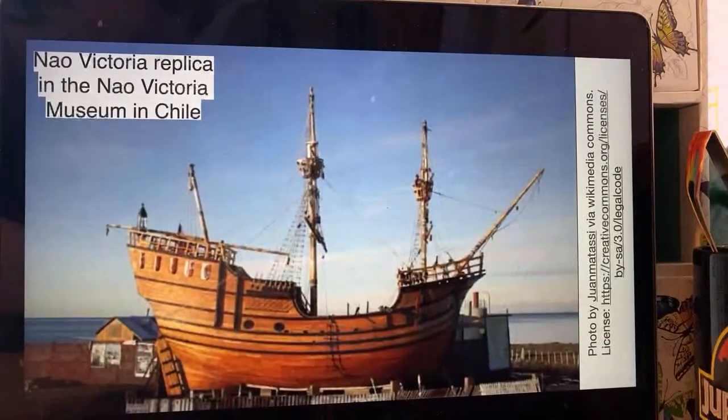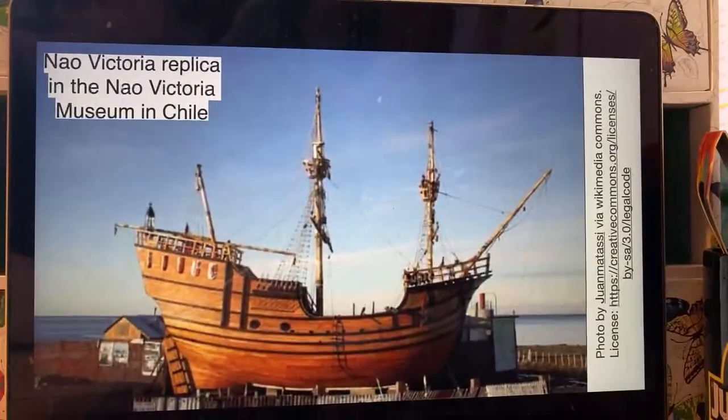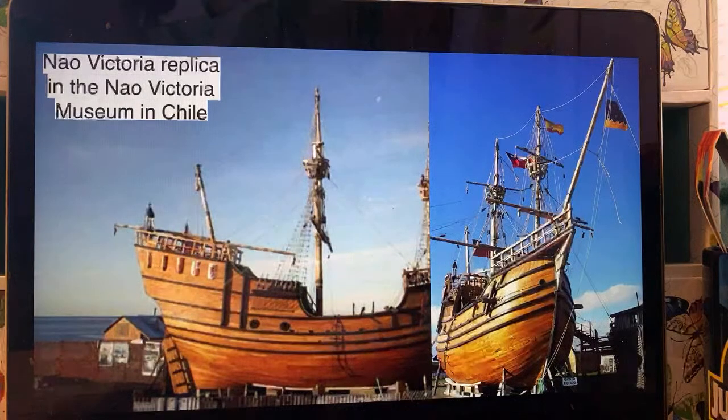Here is a picture of the boat. The ship, I should say. Isn't that gorgeous? That is a replica in a museum in Chile. Stunning. So the people on board had one goal. Yeah, but they really did.